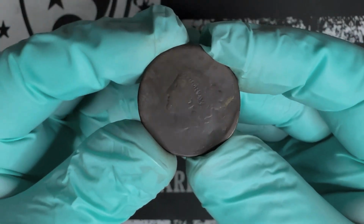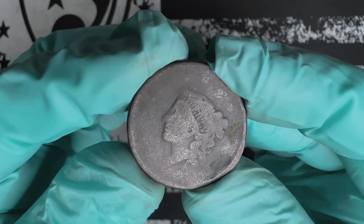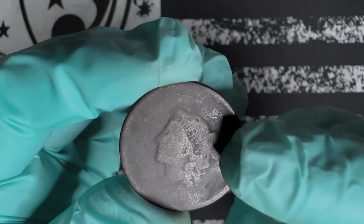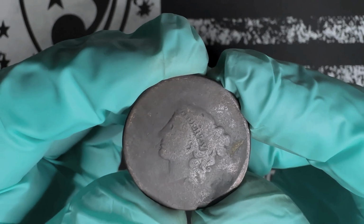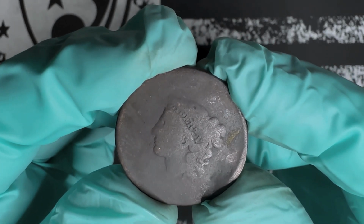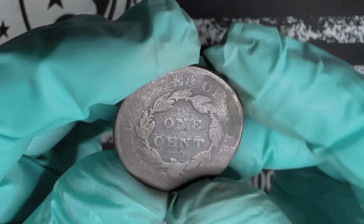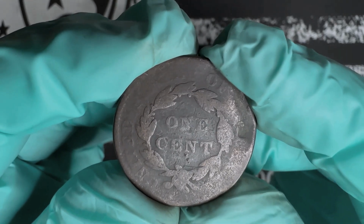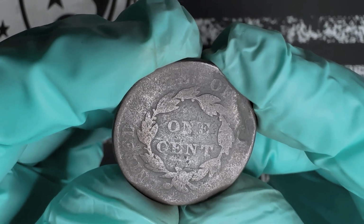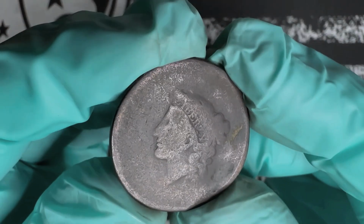First up, we have what seems to be a matron head large cent, which was minted from 1816 to 1835. And unfortunately, it is so slick, there is no date and hardly any detail, but this is so cool. I don't have any of these, and I'm happy to have this one. It's not going to go in my typeset album because it's so damaged, but I will flip it up and I'll stash it away just to have.